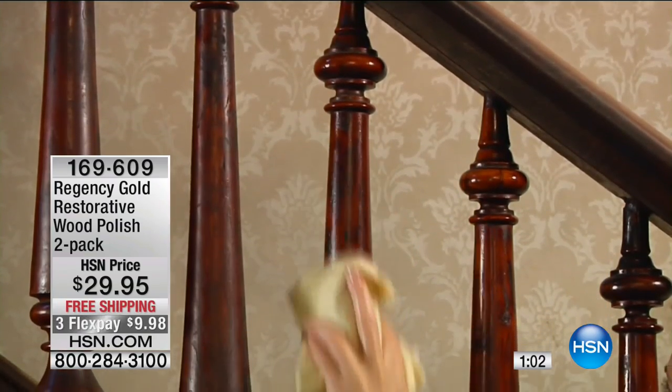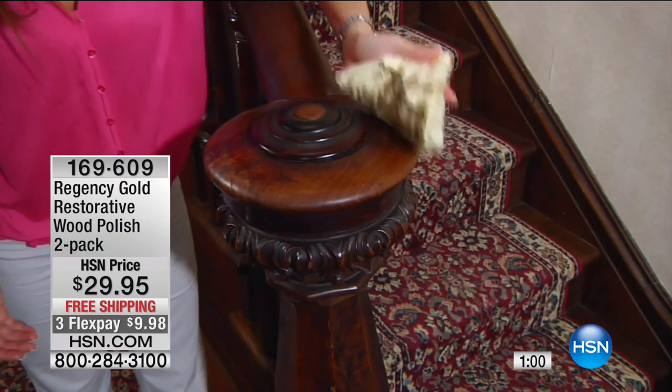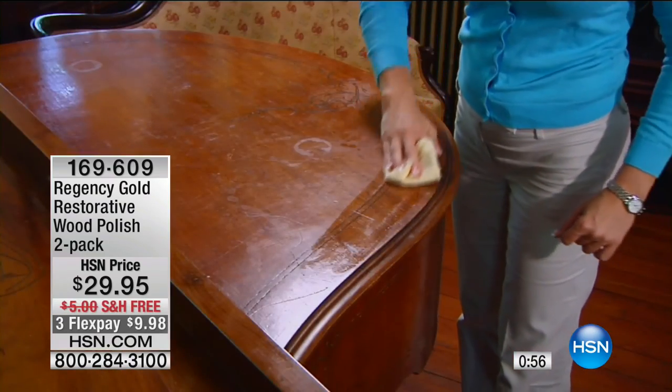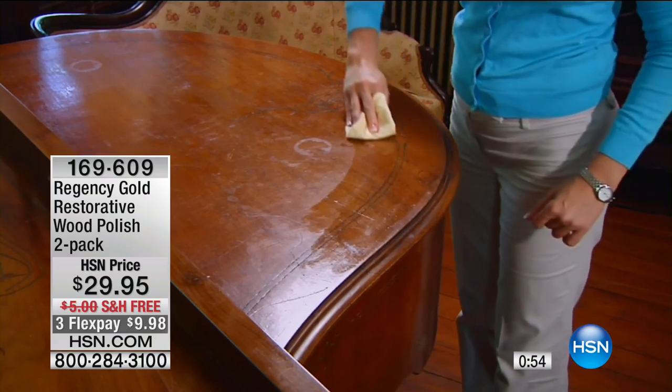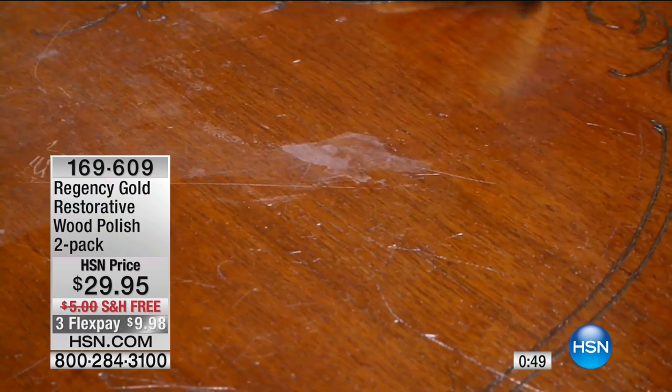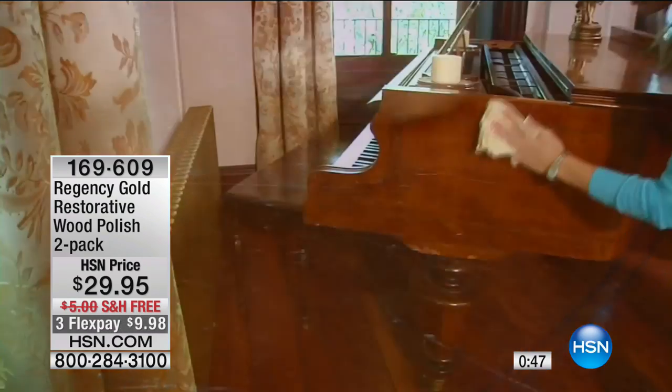You're going to love it on hardwood floors. You use those spray mops with the throwaway pads that spray chemical cleaner out in front of it and leave your floors streaky. It might look clean for 10 minutes, but once it dries, you see all those streaks. Regency Gold will remove all of that, bringing your floors back to their natural beauty.